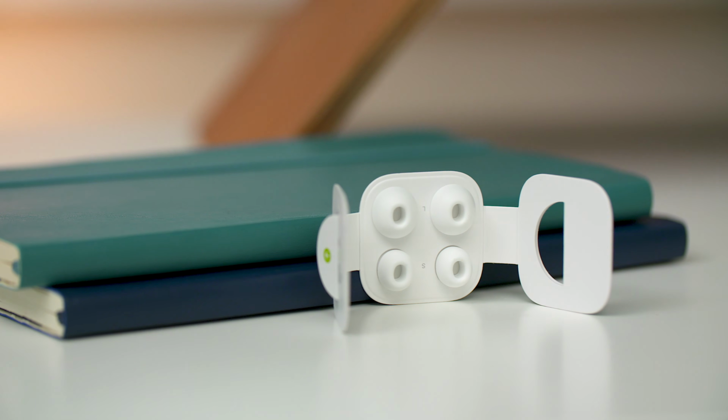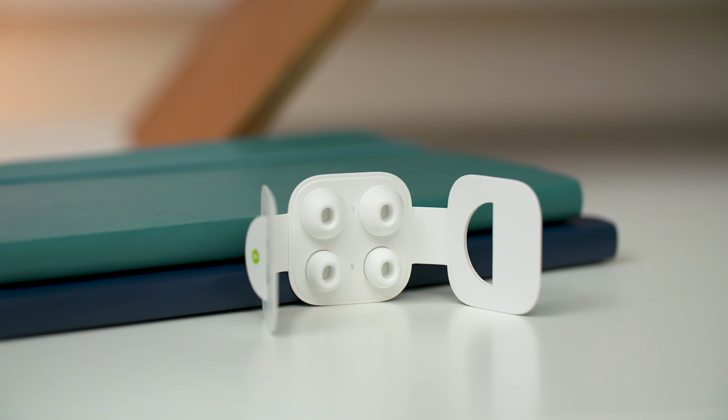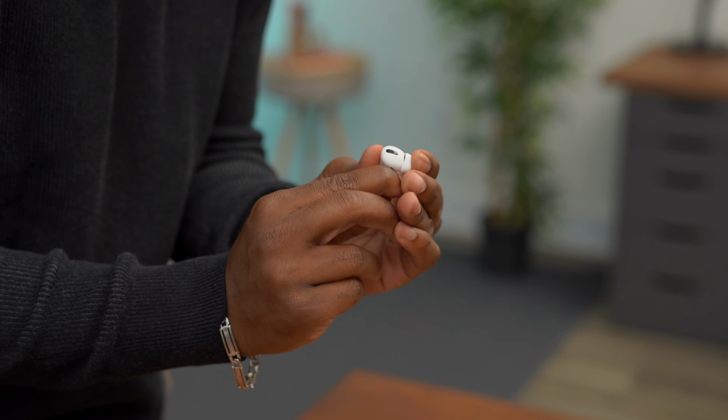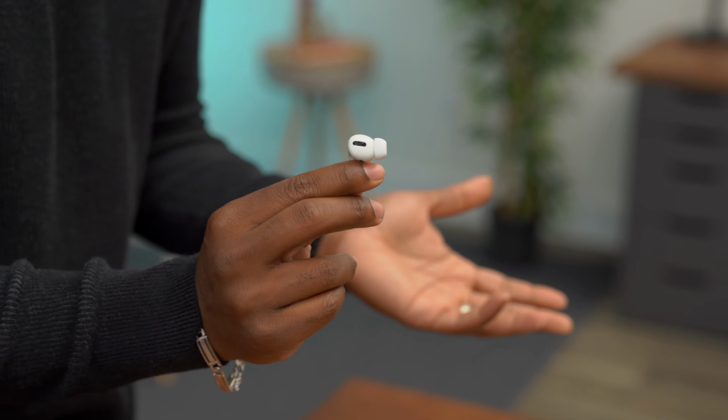So for people who don't like that feeling of having something really deep lodged into their ears, you got this design, but what that means here is that you've got these silicone tips that aren't like anything we've seen before. So Apple created a design where it can actually just snap into place and it stays there. But this also means you're not gonna be able to take any ear tips that you might have had in the past and just replace these.